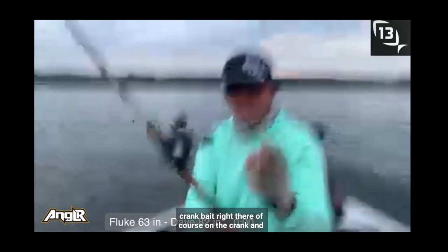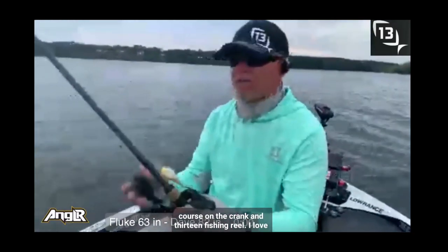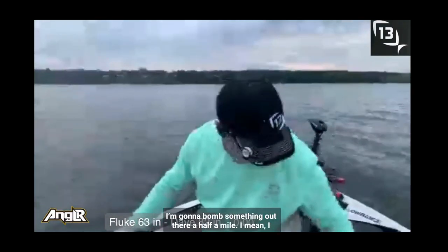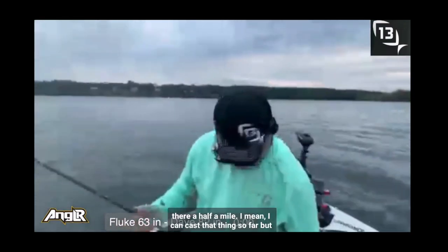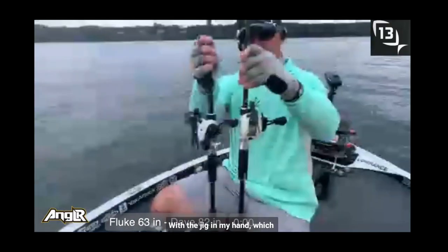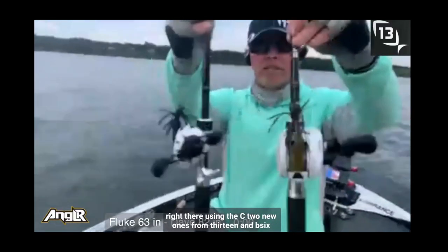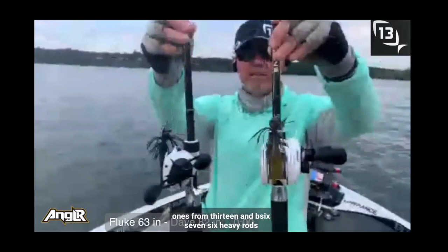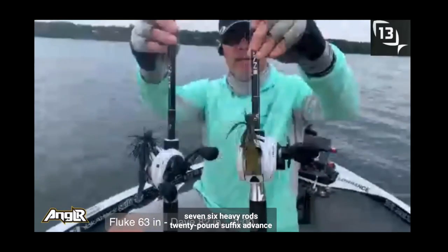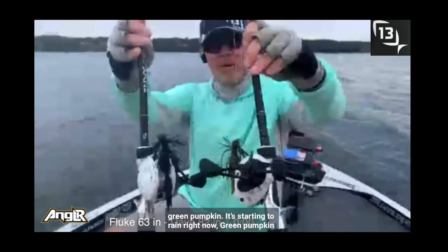Of course, on the Krankenstein 13 Fishing Boss reel. I love these Boss reels for anything where I'm going to bomb something out there a half a mile. I mean, I can cast that thing so far. But I ended up with the jig in my hand, which happens a lot. Those are the two jigs right there, using the C2, new ones from 13, NV6, 7.6 heavy rods, 20-pound Sufix Advanced Fluorocarbon, and just a green pumpkin, and it's starting to rain right now. Green pumpkin and a black.